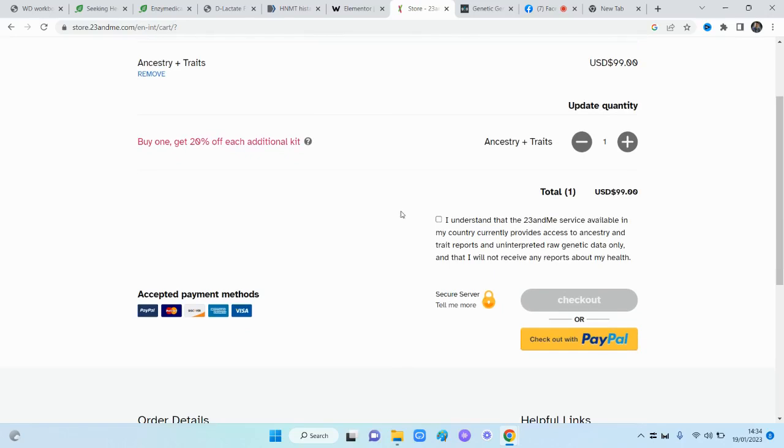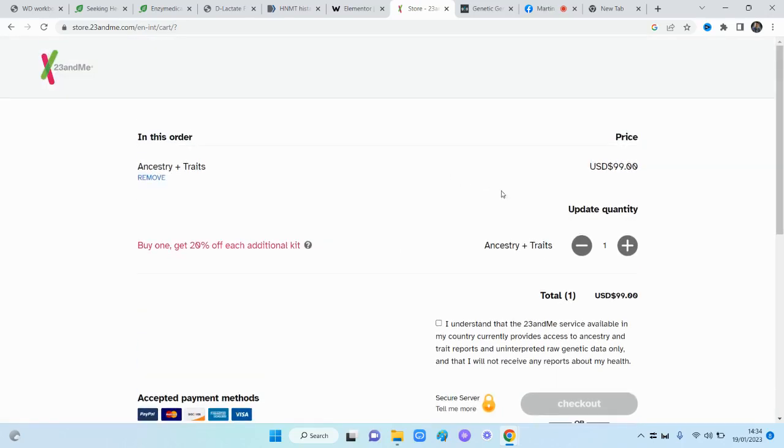When you come in here to buy it, they're probably going to try and sell you the health one. This is the one you want, Ancestry and Traits. You don't need the health one. You just need Ancestry and Traits.